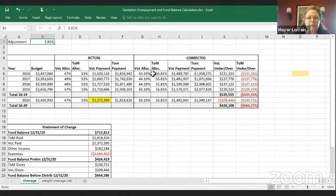Because we had a different allocation ourselves, I see. Yeah. We have to correct it for the fact that each year we're taking the town's tonnage off ours and putting it on yours, and that's net. So, we've already taken care of the fact that the town has some village tonnage as well. So these are the payments that the town and the village should have been making those 5 years. This is the village's over under and the town's over under.